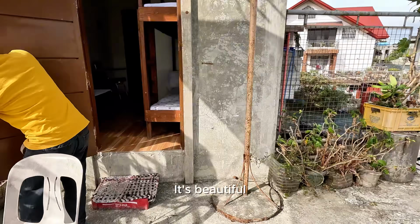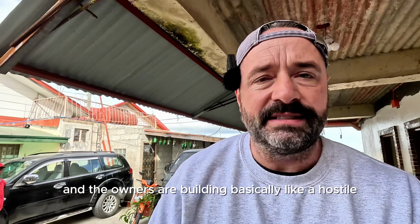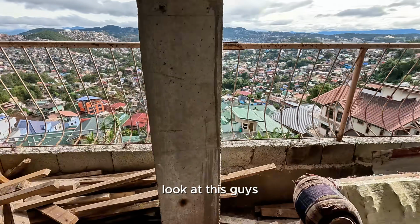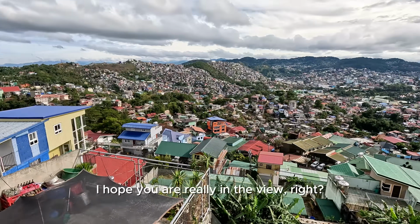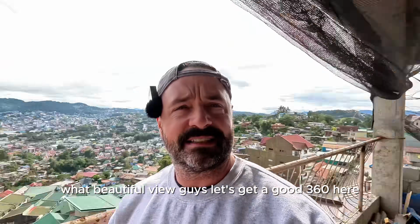Ay, wow. Ay, ganda. So they said this is all under construction, guys, and the owners are building basically like a hostel. Tignan natin, guys. Ang galing. Look at this, guys. Wow. Sana na kayo talaga sa view, di ba? Wow, ang ganda. What a beautiful view, guys. Let's get a good 360 here.